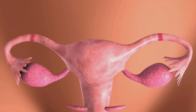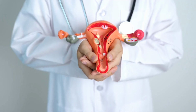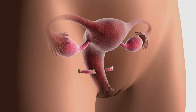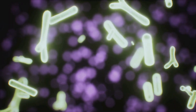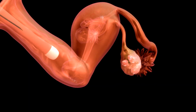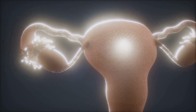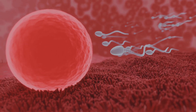Okay, so picture this. The fallopian tubes are like the VIP escort service for your eggs, making sure they get from point A, the ovary, to point B, the uterus, in style. But here's the kicker. They're not just boring old tunnels. They actually move and grab the egg when it's released. At the very end of each tube, there are these finger-like structures called fimbriae. Think of them as those wacky, inflatable tube men you see at car dealerships, but with a purpose. When an ovary releases an egg, the fimbriae wave around like crazy to create a current and gently guide the egg inside. And that's just the beginning of their journey.